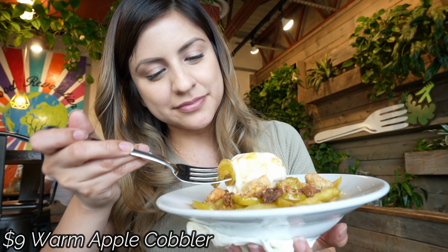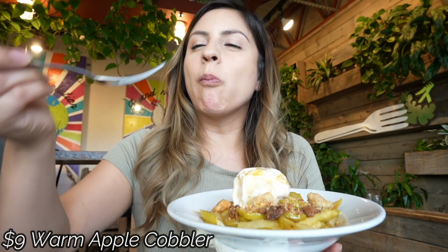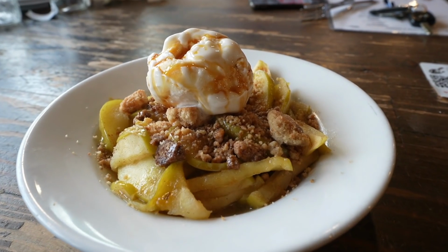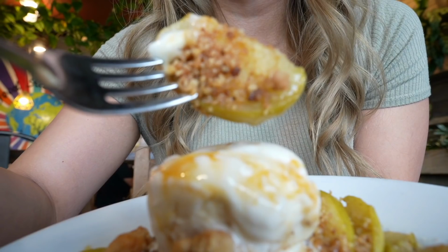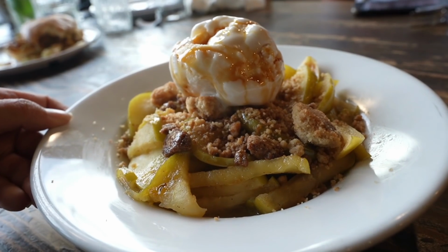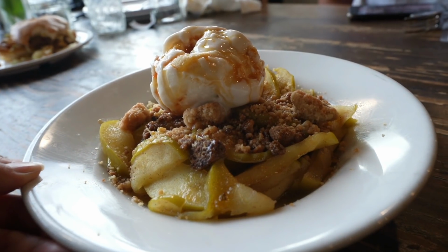This smells amazing. You just have cinnamon wafting all over the air. That's straight up apple pie right there. The apples are really soft, really thin. The crumble is super crunchy. And the ice cream, it's really creamy, but yet you can tell there's no milk in it, if that makes sense. I'm really impressed with the ice cream too, and the caramel sauce that goes over all of this goodness.